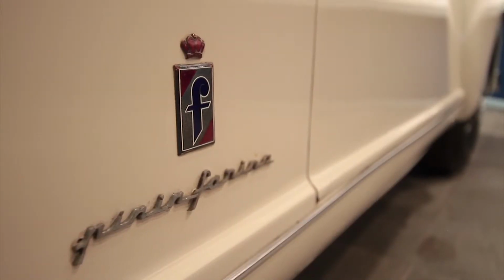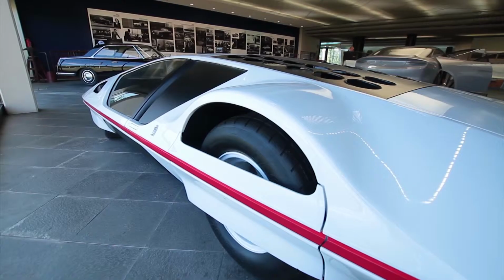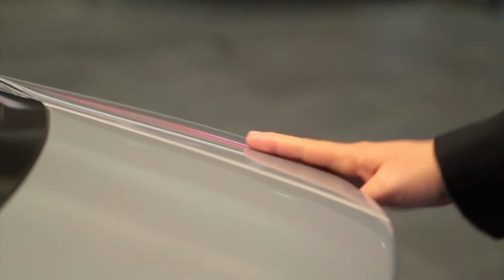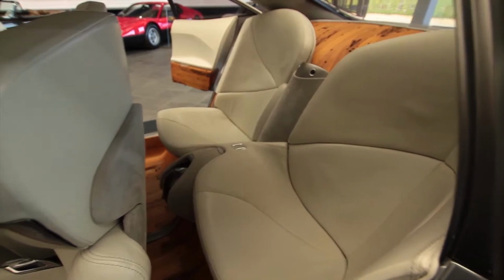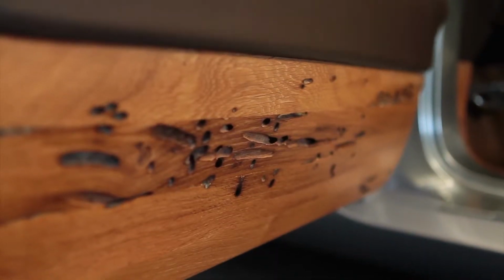Pininfarina always makes the right synthesis between the traditions of the skill of chassis construction and the innovation of technological research. Design studies, unique pieces. Many vehicles from the drawing board of the Italians have already written automotive history. Their latest project is now underway, the chassis, made of carbon fiber and aluminum. Inside, the finest materials. For example, real wood was used for the interior.